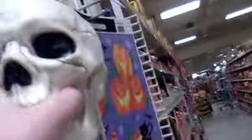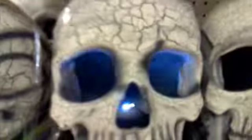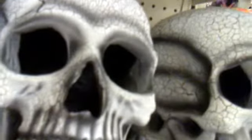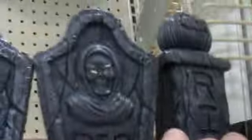Oh, life-size posing skeleton. They had a clown one at Kmart. Whoa, the strobe light skulls. This one is broken. I try to press the button, but it doesn't want to light up for some reason at all. Nope. See these ones? They're still doing the same thing.